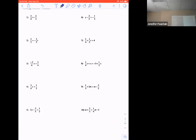What is -4x minus 6x? What is -4 minus 6? Okay, so you have -20 equals -10x. You just had to combine like terms. You've got to simplify first.